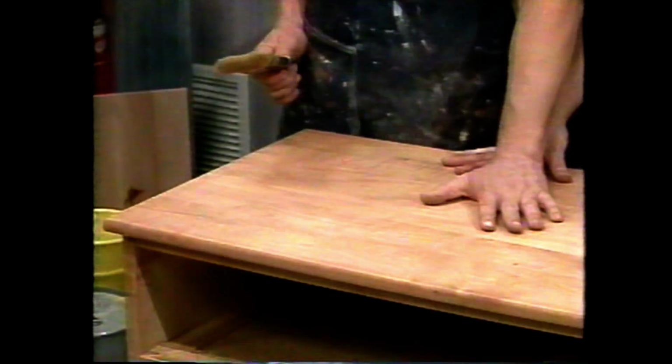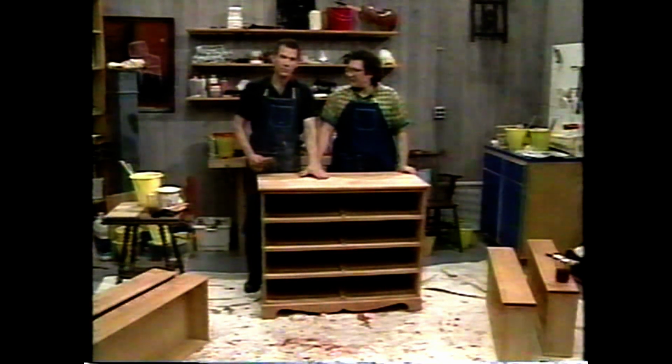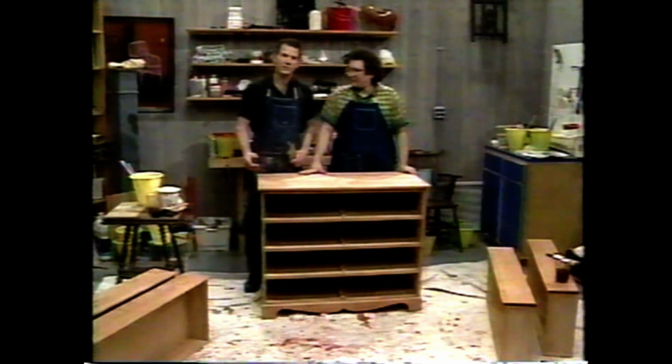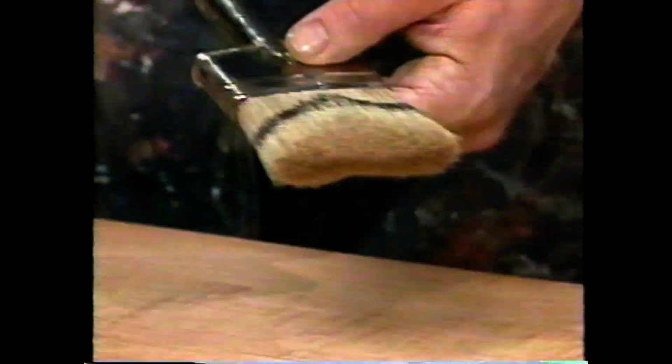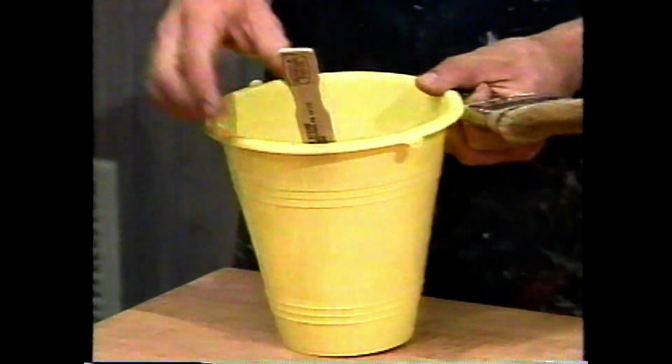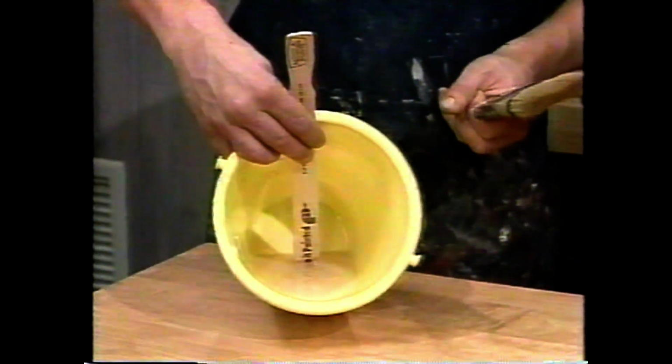The first one we're going to use on the top is an actual lacquer. It's a brushing lacquer that you can buy in paint stores. We're going to use a water-based poly, a regular oil-based poly, and a shellac. And I'm going to use a lacquer that I've put, again, in the yellow bucket. You can see it's just a white satin lacquer.